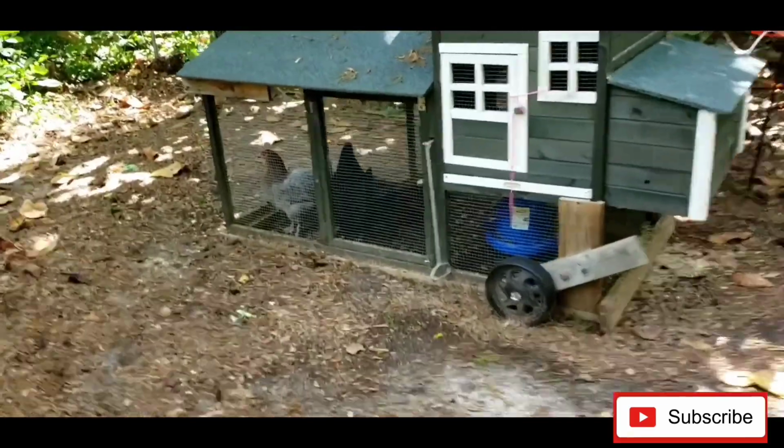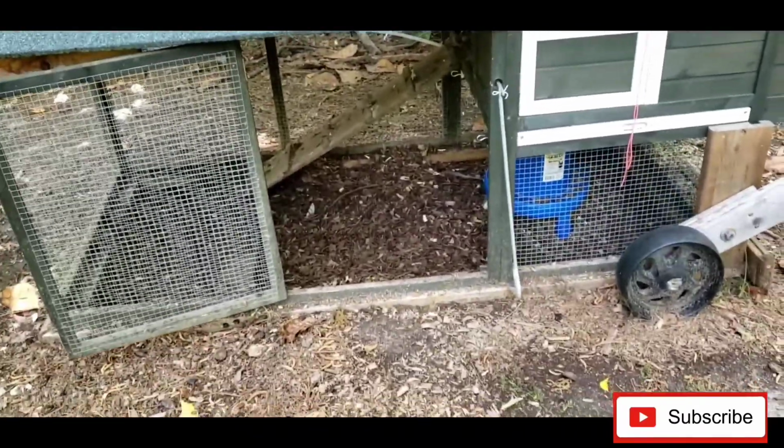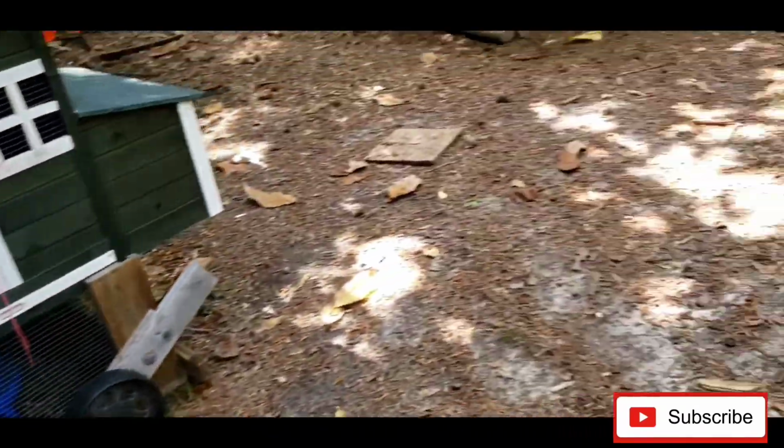Now we're going to let out our bougie chicks. They have recently just started laying. I was hoping that they would integrate with the other flock by letting them out at the same time. Y'all gonna come on out? But they still get picked on.